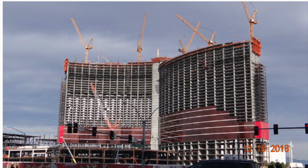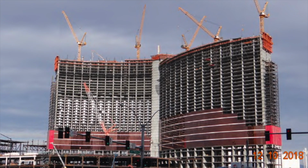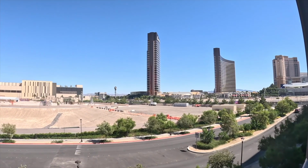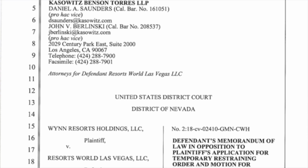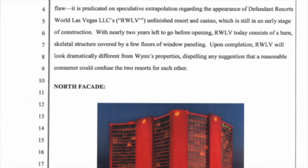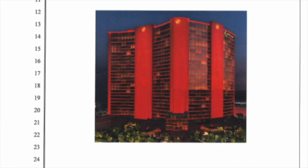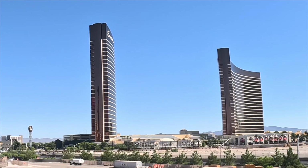The complaint contained photographs of the construction of Resorts World in 2018, and you can see the beige striping between the floors of bronze glass. The proximity of Resorts World to the Wynn and Encore was part of the problem. In Resorts World's response, they note that Resorts World is an S shape, not just a curve. So you can see here that there's two buildings associated with Resorts World instead of just the one curve building that you have over here in Wynn and Encore, respectively.